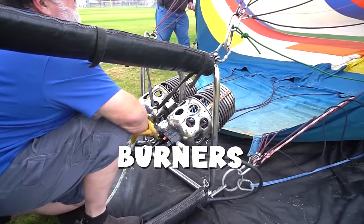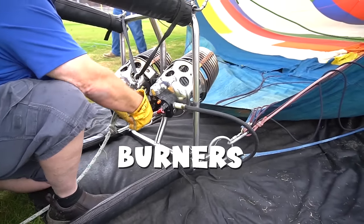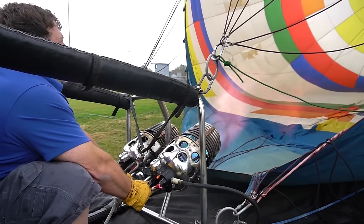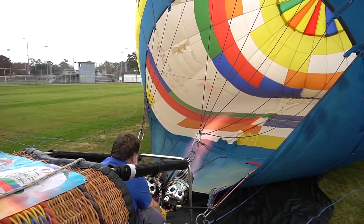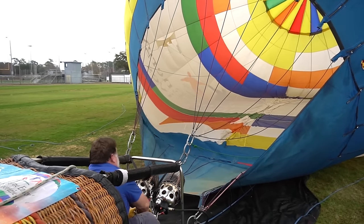Those are the burners. Watch as they make huge fire flames. Wow. So that fire is now heating up the air inside of the balloon. This is what makes the balloon rise and float. That's where it gets its name, hot air balloon. That's so cool.